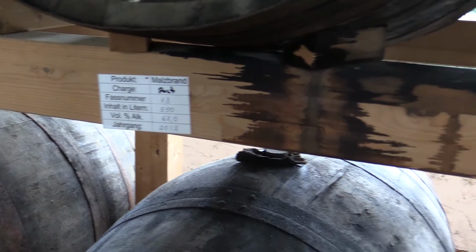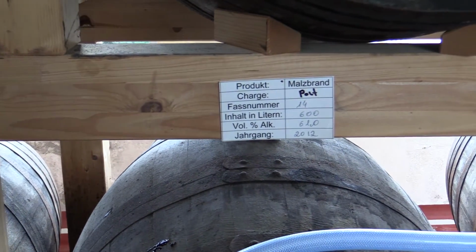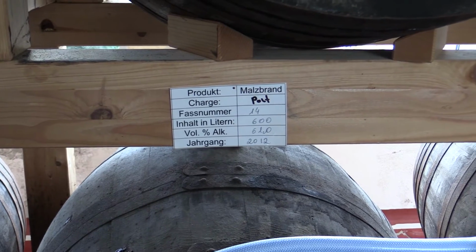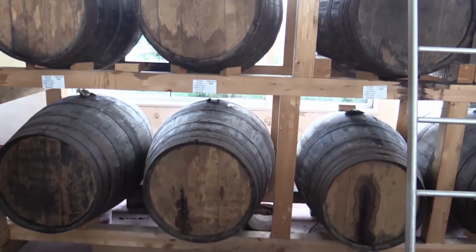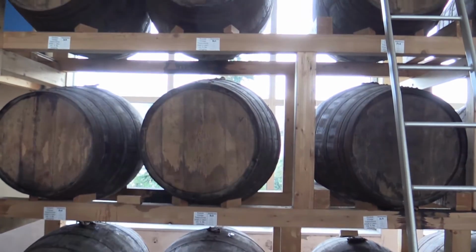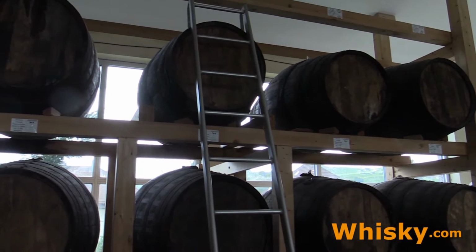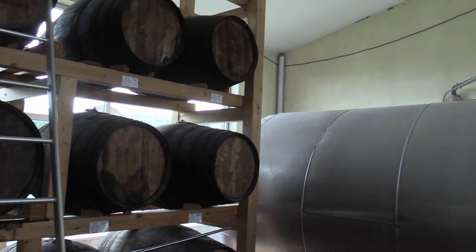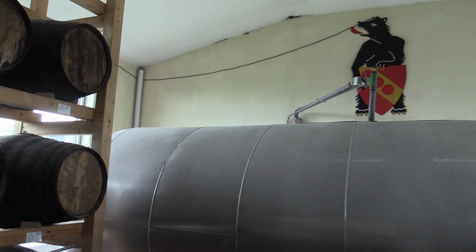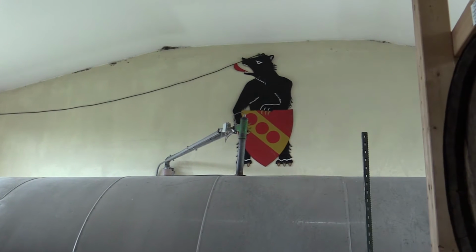The maturation of the whiskey is partly done in the old cellars of the brewery as well as here below the roof of the building. Up here you find mostly the sherry and wine casks. The black bear in the back is part of the emblem of the brewery as well as of the canton of Appenzell of Switzerland.